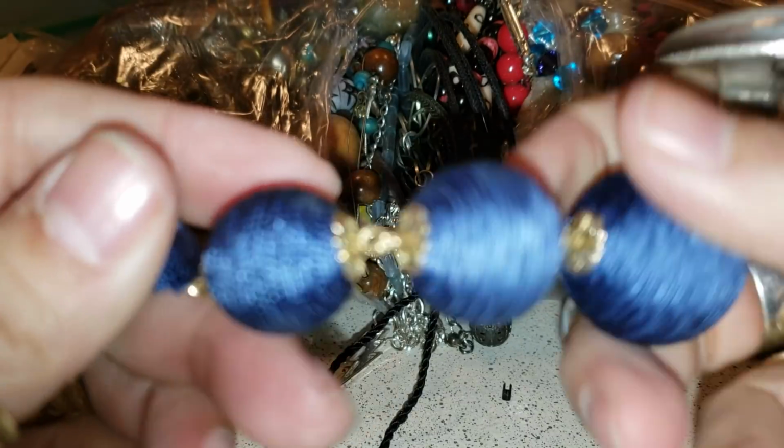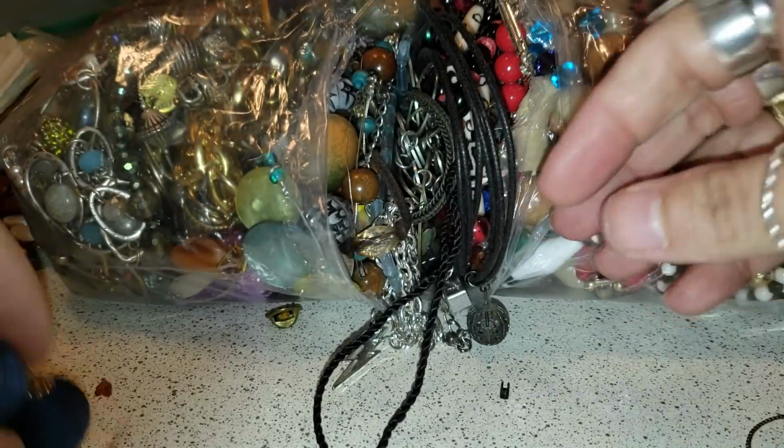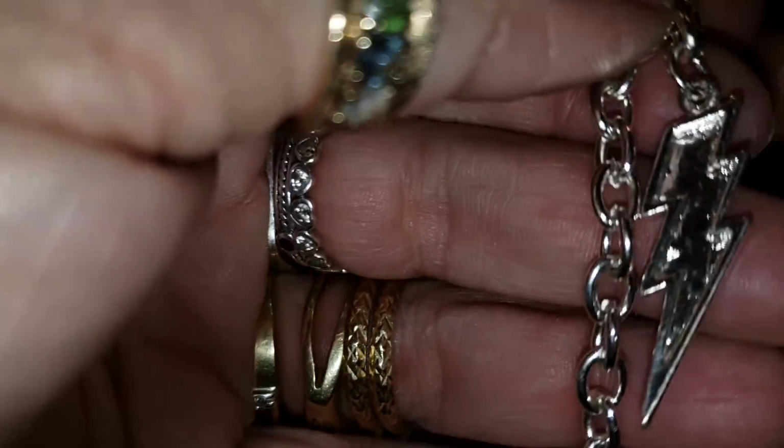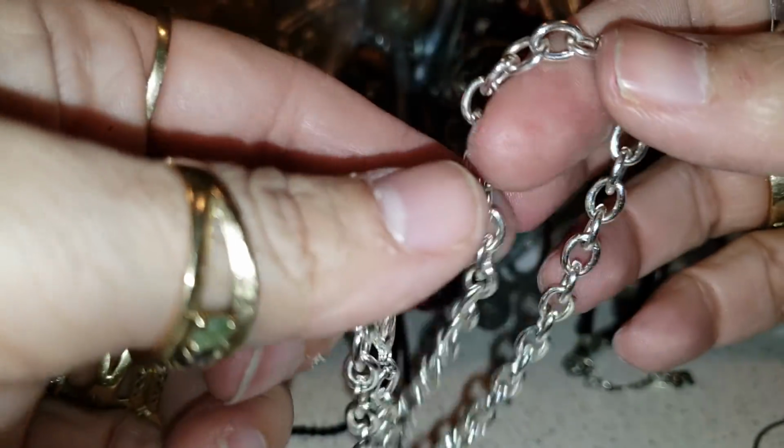Those chunky. Like whenever the 80s come back, we're prepared. Actually, like the 80s. And then bolt, lightning bolts. Yeah.